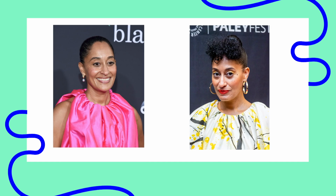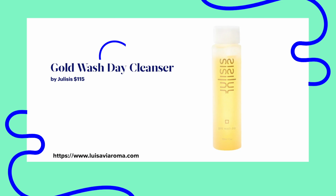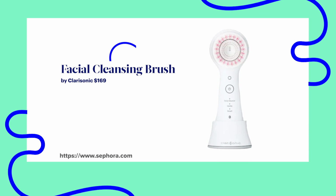The next celeb skincare routine we're going to review is Tracee Ellis Ross. Tracee attributes her clean and glowy skin to sleep, hydration, and happiness, as well as an inside-out approach to skincare. This involves a whole foods diet, plenty of rest, and hydrating internally and externally. Tracee's morning routine involves Julisis Gold Wash Day to wash her face, and she uses a Clarisonic brush.